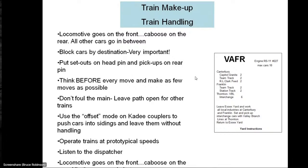And we like to use the analogy here of a freight train is like a file cabinet. You pull the drawer out and you look inside and you see all the folders. The analogy being those folders are the cars. The ones the furthest into the folder are going to be your setouts close to the locomotive. The ones closest to the door are going to be your pickups. Those are the ones that go on the caboose. And as the train moves from point to point to point, those cars keep moving forward until you get all your pickups and you go home.